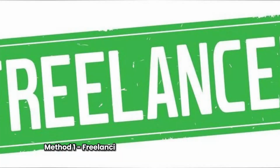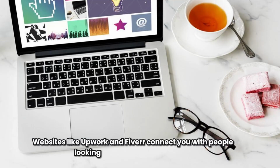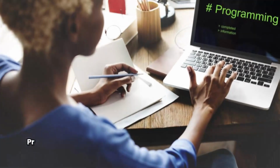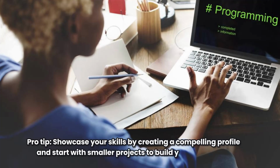Method 1: Freelancing. Let's start with freelancing. Websites like Upwork and Fiverr connect you with people looking for services you can offer. Pro tip: showcase your skills by creating a compelling profile and start with smaller projects to build your reputation.